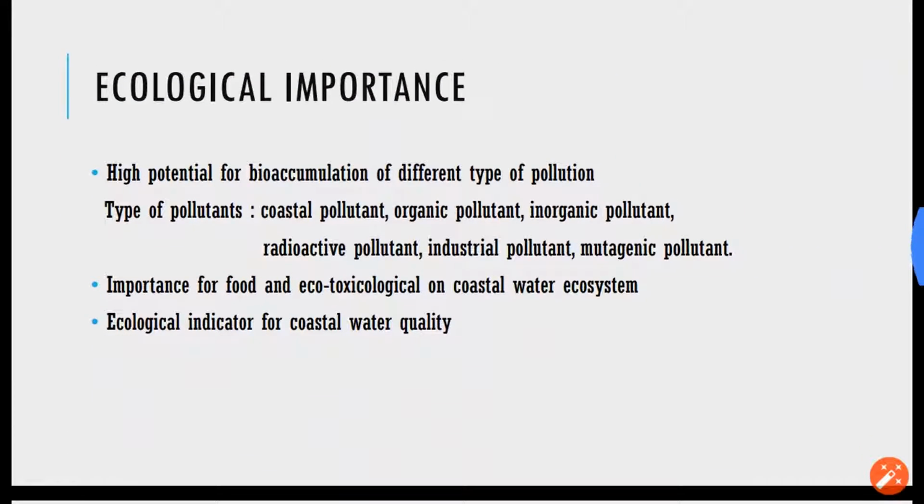The ecological importance is, first, high potential for bioaccumulation of different types of pollutants. Types of pollutants are coastal pollutants, organic pollutants, inorganic pollutants, radioactive pollutants, industrial pollutants, and mutagenic pollutants. Second is importance for food and ecotoxicology in the coastal water ecosystem. And third is ecological indicator for coastal water quality.